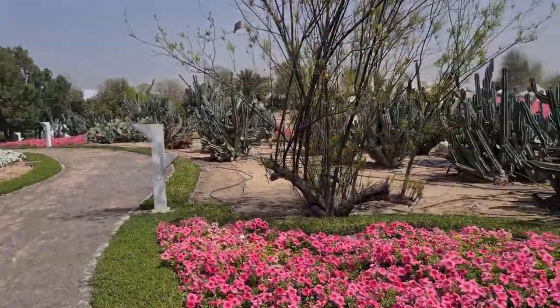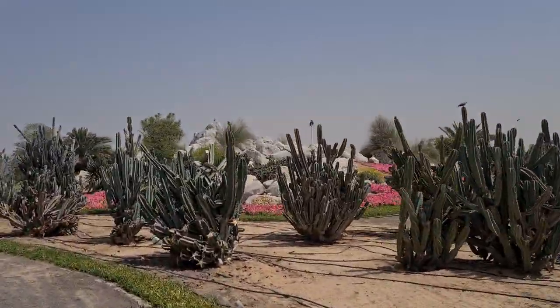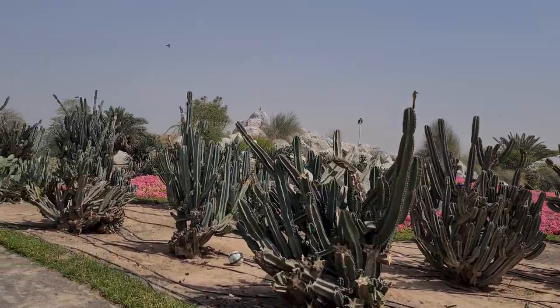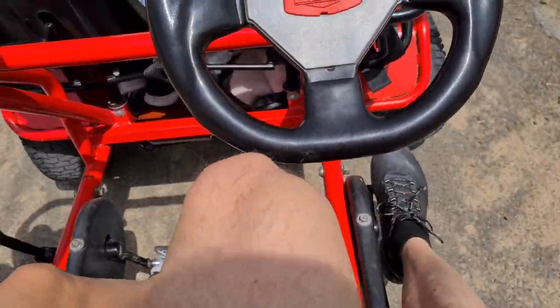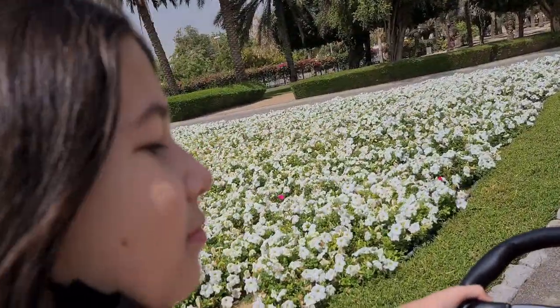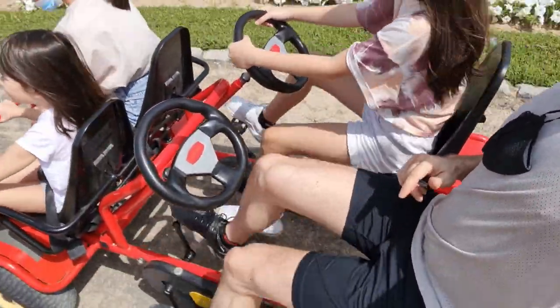All right, let's go get some ice cream. Now we are on the dirt path to go to the top of that place to see the view from the rocks. This is a bit hard because we're going uphill, so we have to pedal, Evie and I, together. Daddy and daughter pedaling together.